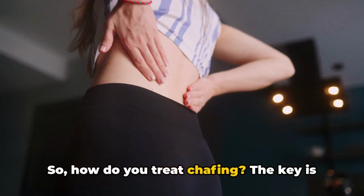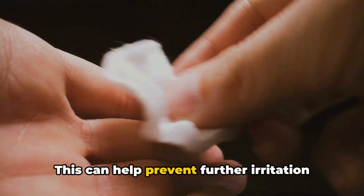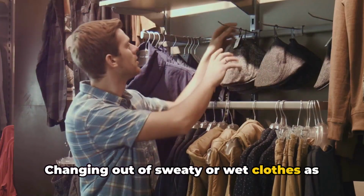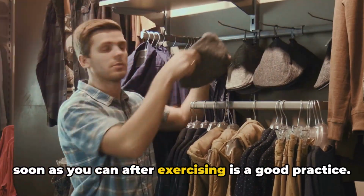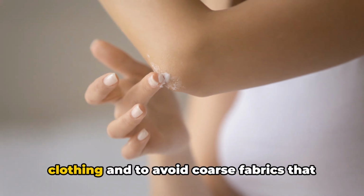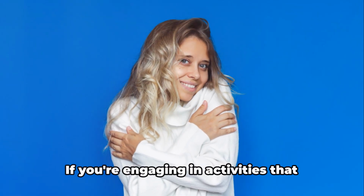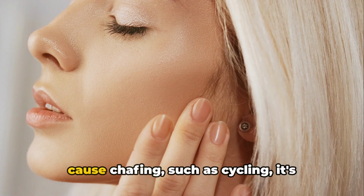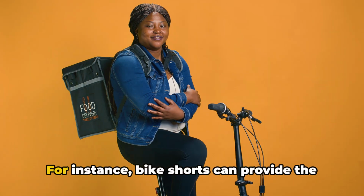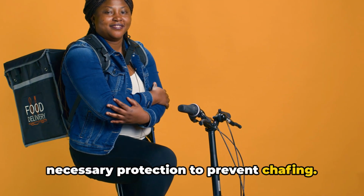So how do you treat chafing? The key is to keep the skin clean and dry. This can help prevent further irritation and infection. Changing out of sweaty or wet clothes as soon as you can after exercising is a good practice. It's also recommended to wear clean, dry clothing and to avoid coarse fabrics that can irritate the skin further. If you're engaging in activities that cause chafing, such as cycling, it's essential to wear proper clothing. For instance, bike shorts can provide the necessary protection to prevent chafing.